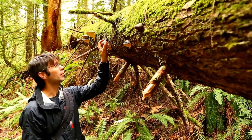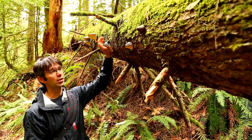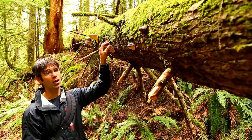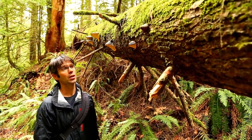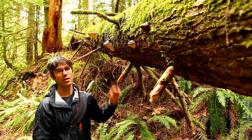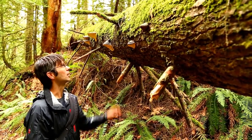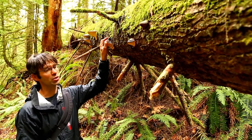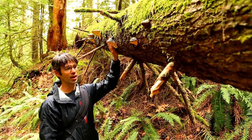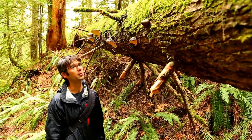And you can see these bracket fungus or shelf fungus, and they're feeding on the decaying material. And once the wood is fairly decayed, there isn't going to be much left for bracket fungus to feed on. So usually you see these on logs that are in a decay class of 1 to 3, but not beyond that.